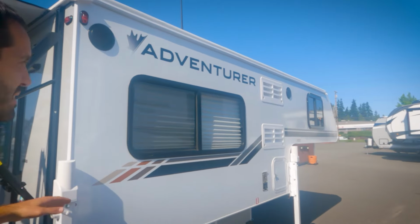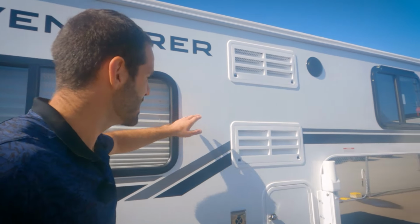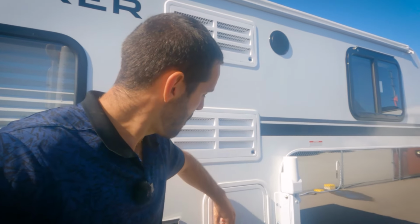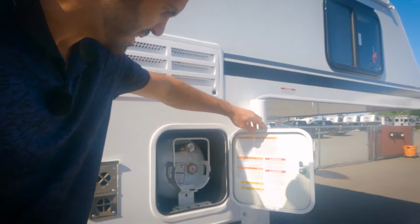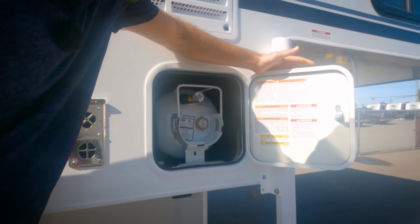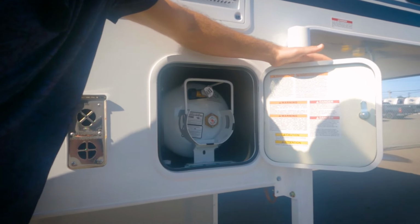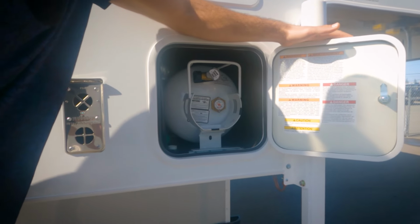Now, another interesting thing to note, you do have the outdoor speakers standard on here, which is nice for entertainment. You'll see the vents for the fridge. That is a two-way fridge on the inside. We'll get to take a look at that. Now, in here, this is a sideways propane tank. It's a 20-pound propane tank, and they've mounted it sideways just for the orientation of how everything's laid out inside. It gives you a little bit more room. They've been able to fit a bit more propane capacity in that sideways orientation.